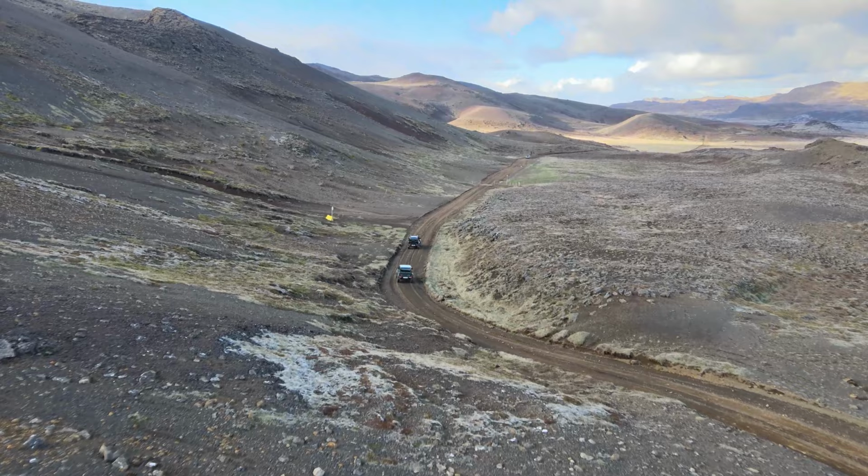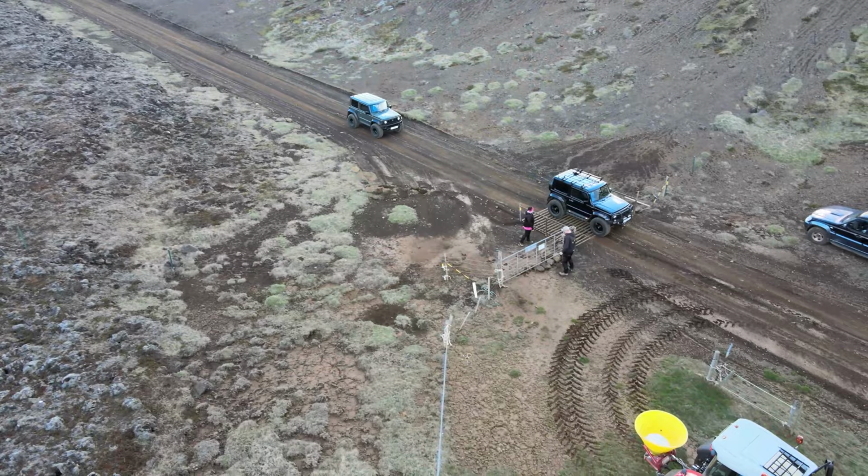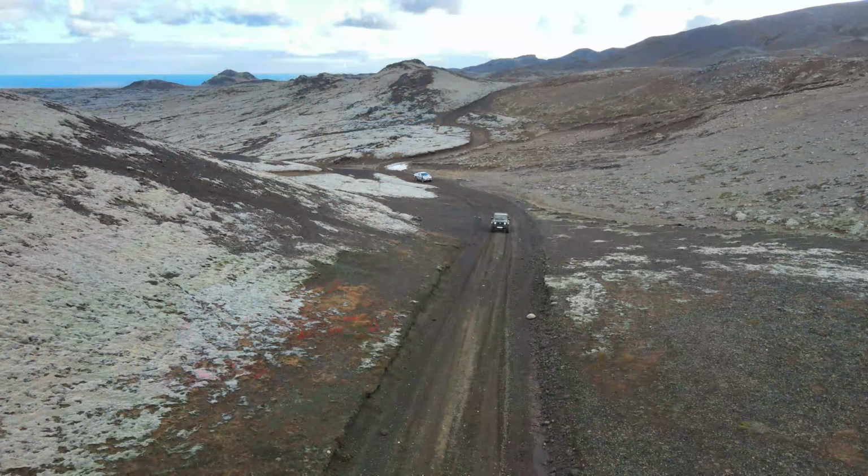This is a very, very interesting vehicle, and I really like the rugged look of it, and the color is just fantastic, army green. So we're driving here on the Reykjanes Peninsula near the volcanic activity. Of course, all traffic is cut off to the volcano, but these pictures show you ancient volcanic craters everywhere, basically. Very fun route to drive.